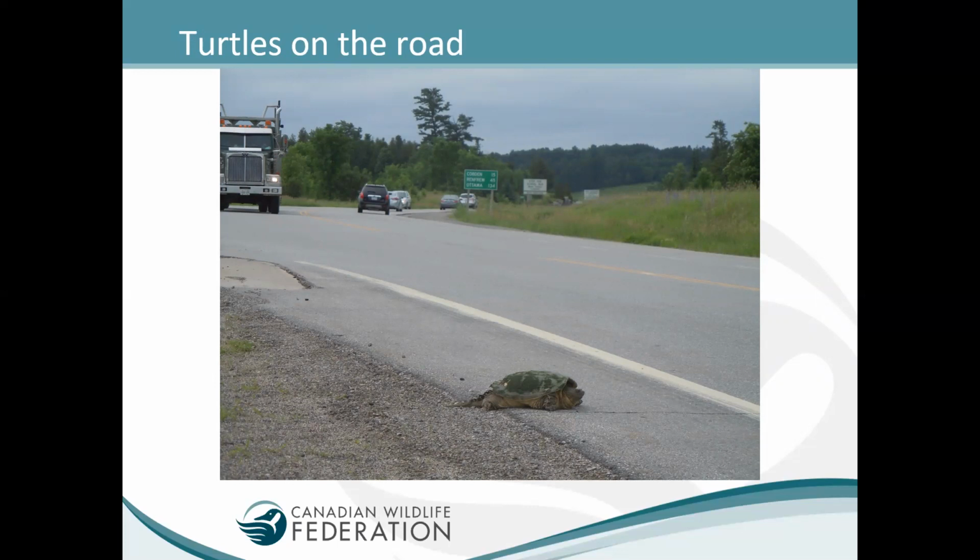So if we're driving, and this is typically the month of May and June, which seems to be the peak time for turtles to be on the road, if you are driving and see a turtle trying to cross the road or in the middle of crossing the road, you can try to assist the turtle if you have the time and it's safe to do so.